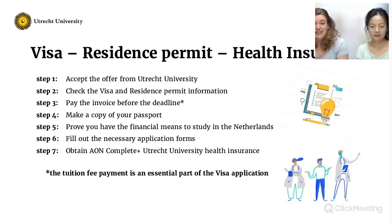Also, you have to pay the invoice. There will be an invoice sent to you, and you have to pay the full amount. This includes your tuition fee if you're a full degree student. This is a very important part of the visa application. We can't apply for your visa if we haven't received your full tuition fee.